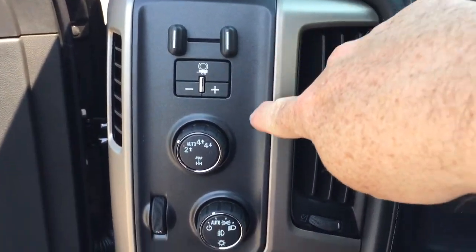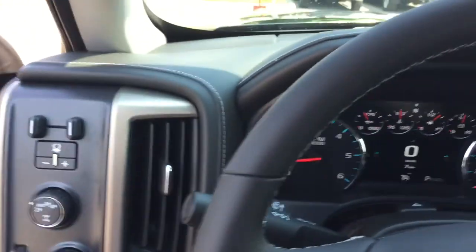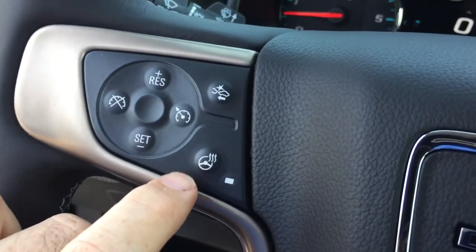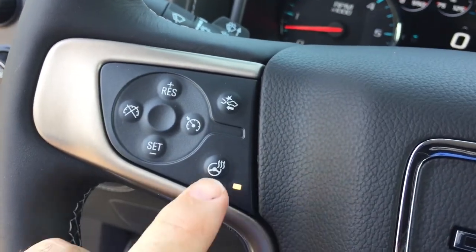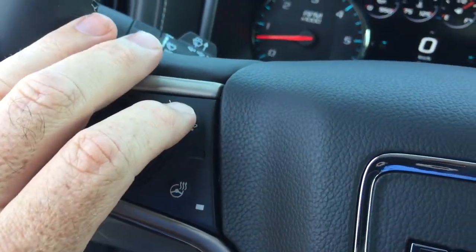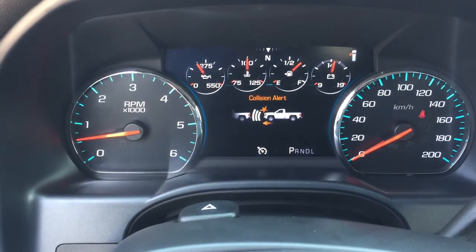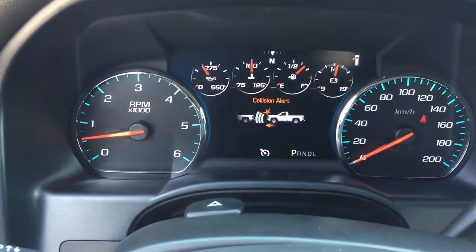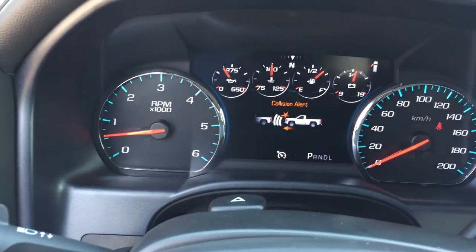It's trailer brake, four-wheel drive selector, interior lighting, and that nice leather-wrapped steering wheel, which, as mentioned, is a heated steering wheel, so you can just press that button there, turns it on and off. You also have the forward collision warning, so you can set that up for different distances. It's going to keep you informed about the flow of traffic in front of you, and one of the many great safety features you have here.